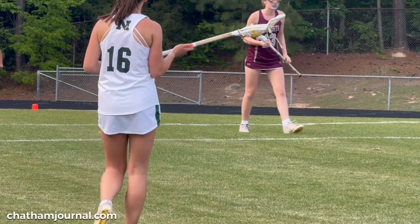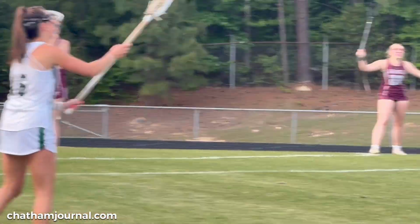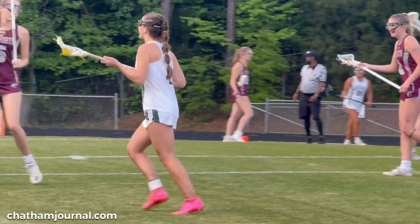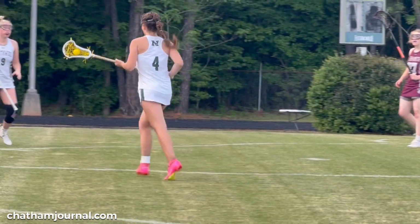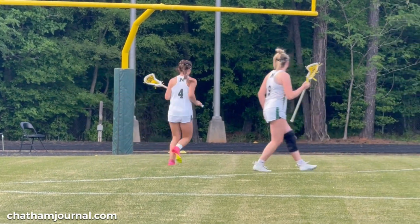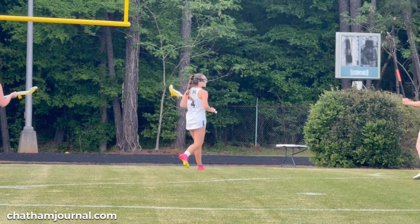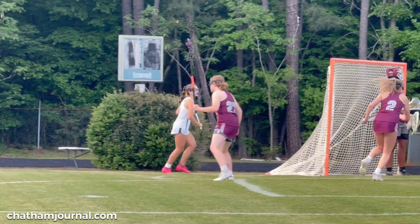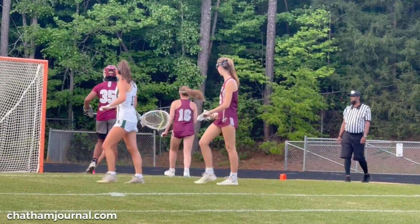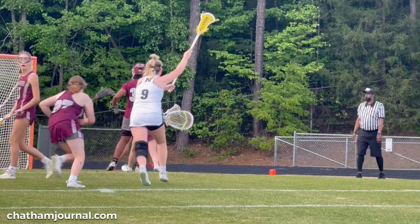Yeah, 2 minutes, 14 seconds left. Northwood just needs to make sure they don't make any mistakes. Seaforth's going to have to get in there, get a little aggressive. Again, two Chatham County schools. Number four still limping from the hit she got earlier. Less than 2 minutes.